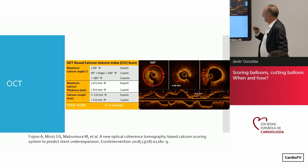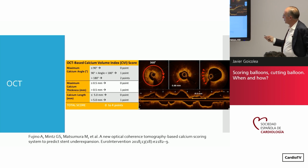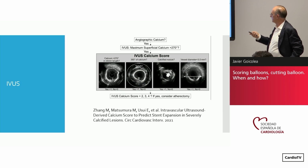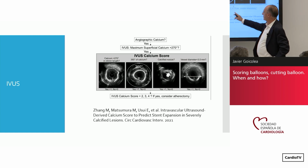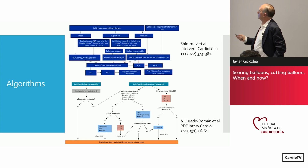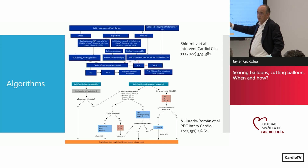Finally, just to finalize, 3 slides of when to use, how are we going to use. We have intracoronary imaging, I think is important. There are scores that signal the amount of calcium that we have, both with OCT and with IVUS. And basically, with both scores, if you are over 2, you have to think, and we'll put the algorithm. This is the one proposed by the Spanish Society of Cardiology. I think it's okay.